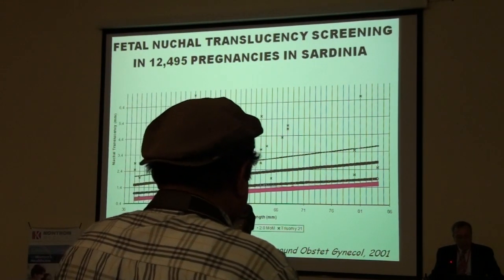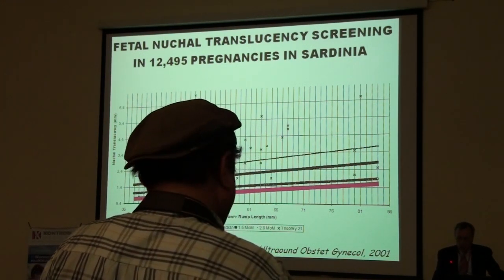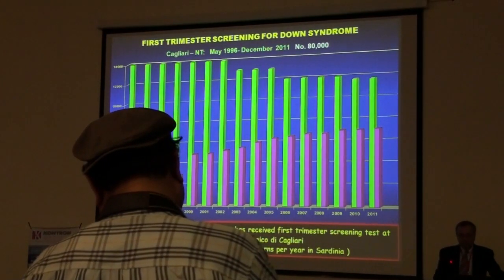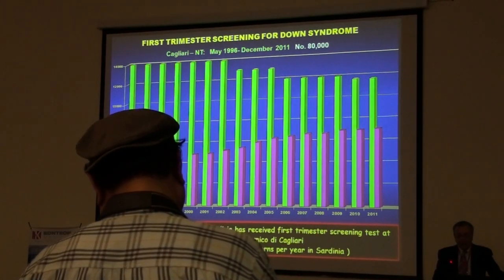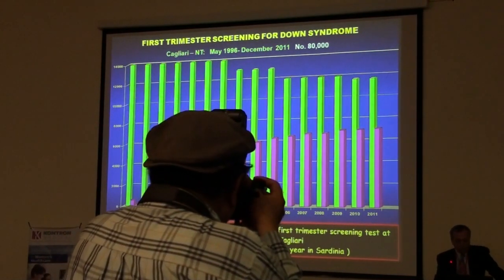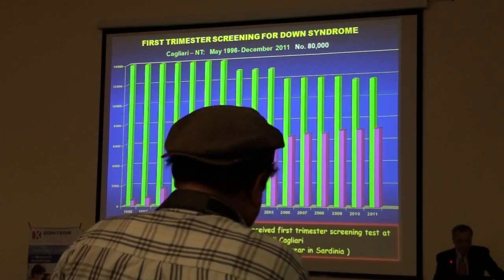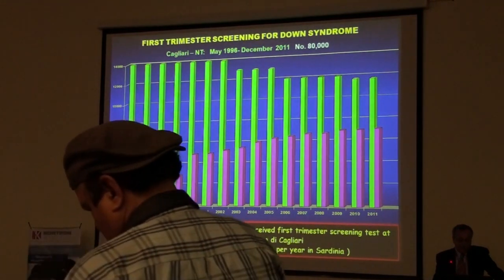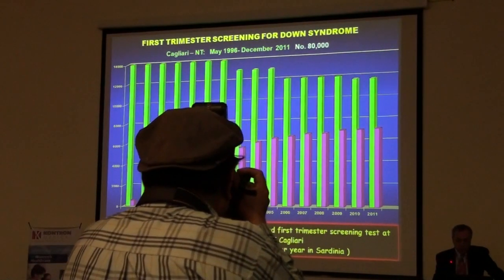This is another study involving more than 12,000 pregnancies in Sardinia using the same method of the Fetal Medicine Foundation in London. And since then, we have had many cases of first trimester screening for Down syndrome in the first trimester of pregnancy. Until December 2011, we had more than 80,000 cases, and that means that more than 60% of newborns per year in Sardinia, in my country, were screened in my center, more than 60% with nuchal translucency screening. Because every year we do more than 65,000 to 70,000 cases, in 12,000 newborn periods in Sardinia.